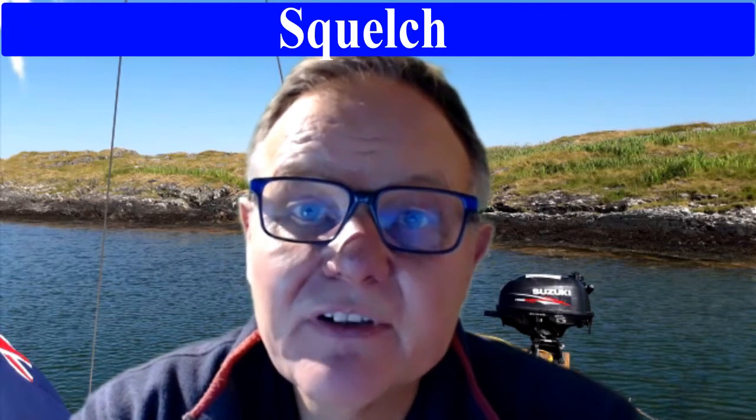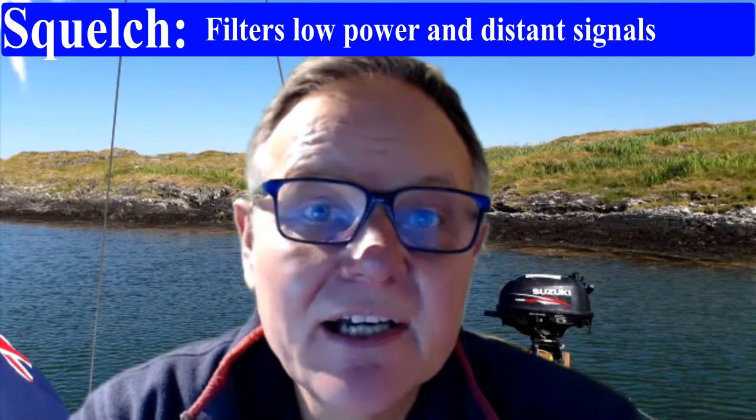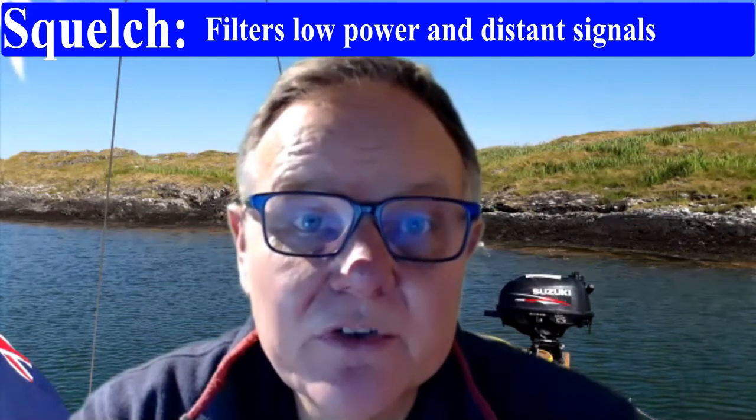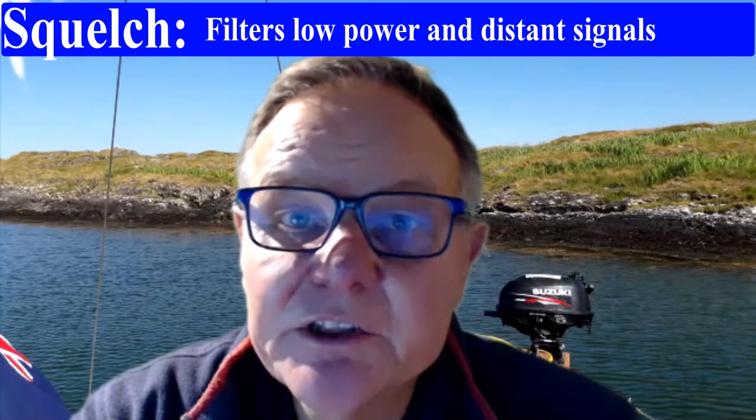The final thing is squelch. The squelch control filters weak, low power, and more distant signals, so that you can hear just the signals you want to. We are generally working at short range, so the squelch is set fairly high, which filters out all but the strongest signals. Anyhow, for us, if the other person can't hear you, then switch to high power or get a bit closer and try again.